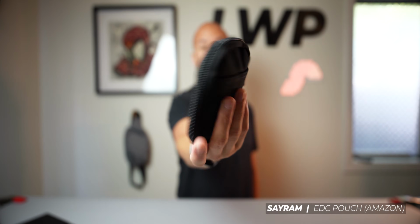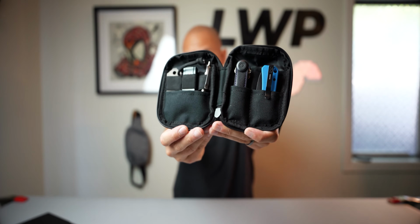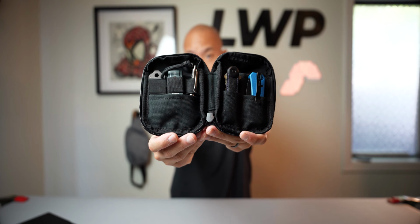This next pouch is for all you budget brawlers out there. You don't have a pouch just yet and you're not sure how it's gonna fit in your larger loadout. You wanna test it out, see what it's like. So what do? You go on Amazon and you get one of these, the Sayram EDC Pouch. Now this is your standard budget pouch. It's made of nylon construction all around. You've got the same clamshell style, same dimensions.